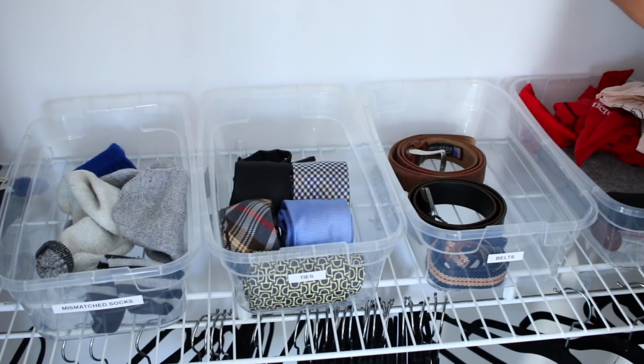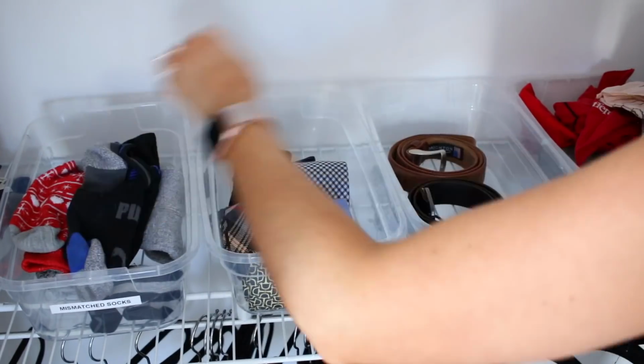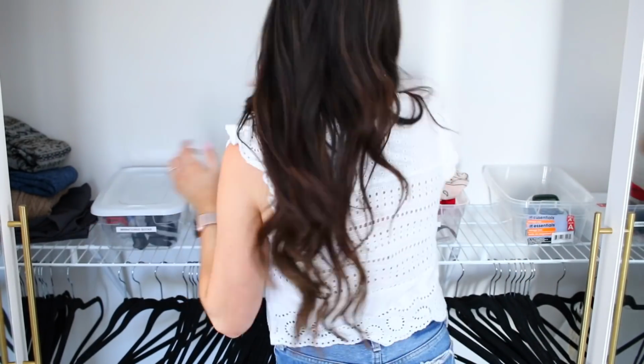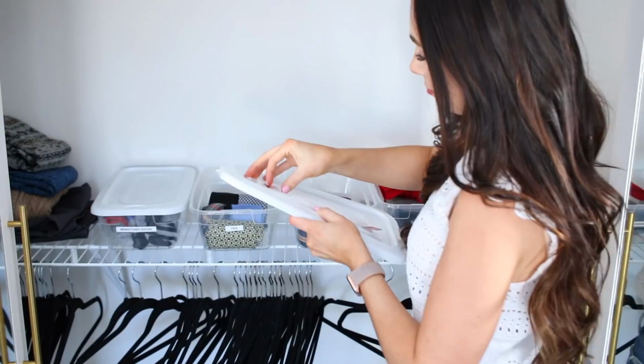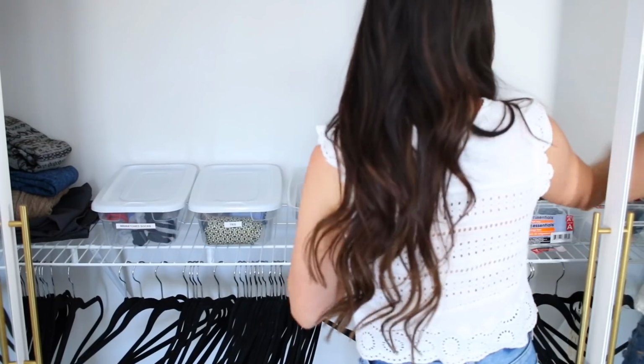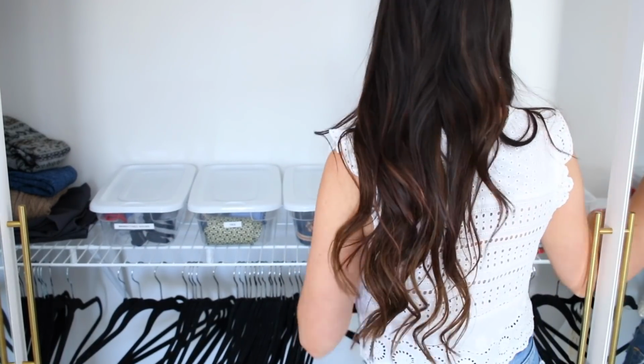This one is totally a win-win because it's not super high up where you can't see what's in them, it's not super low where you can't see what's in them, it's at eye level. I also talk about room to grow in a lot of my organizational videos because we all have things in the laundry, we all buy new things.